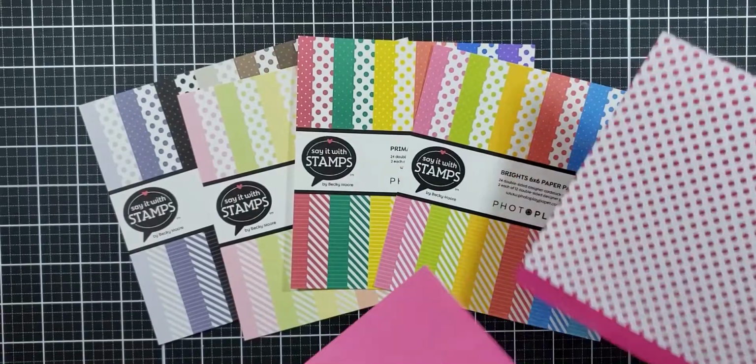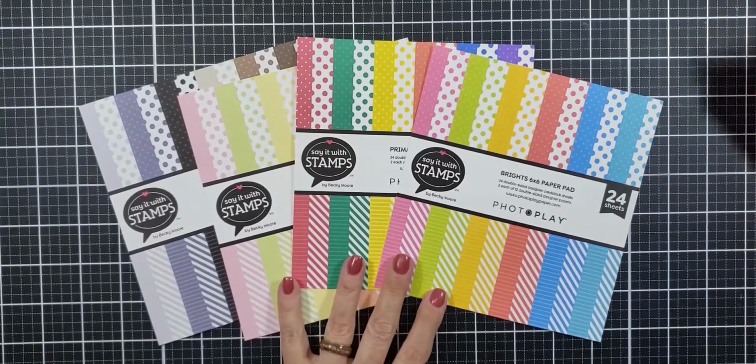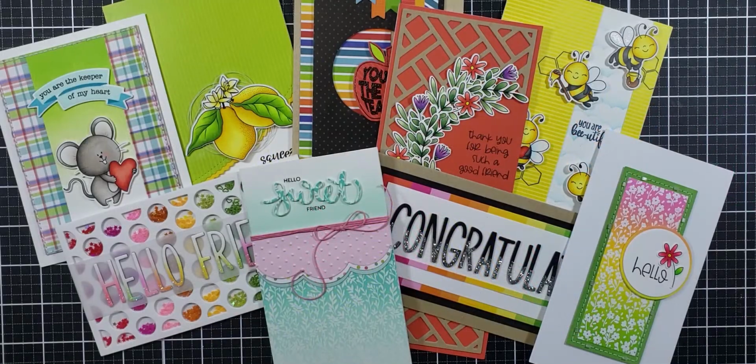They come in 4 color palettes. We have neutrals, pastel, primary, and brights. And this 6x6 paper pad family will definitely be growing in the future. Before I go, I wanted to mention that we get a lot of requests for the stamp and die sizes, so we will now be providing those measurements on the back of all of our packaging.